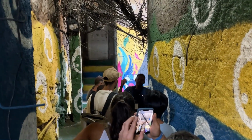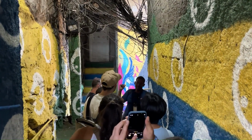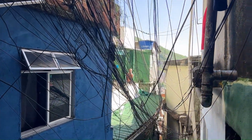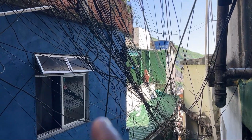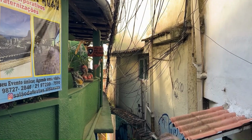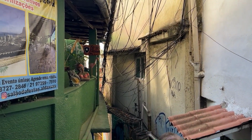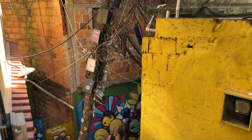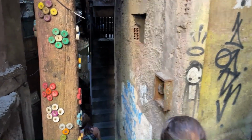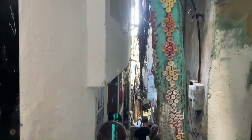Because most of the people are working in the city. People only pay 100 reais, like 20 bucks, one-time fee, and they get free electricity for the rest of their life. So 20 square meters, 5 people live in one area. Heading on down. There's all those wires. Wow, these alleyways get really close. Tight living quarters in here.